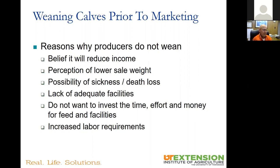One of the reasons that I've heard over and over is they're scared that keeping those calves around just increases the chances of those calves getting sick and maybe even losing one every now and then. Certainly, if you lose a calf after you kept it where you could have marketed it straight off the farm, it's going to take a while to recoup that loss. But with some strategic management strategies, I think that can be kept to a minimum.